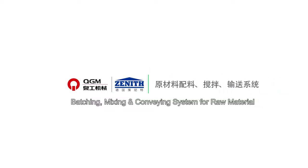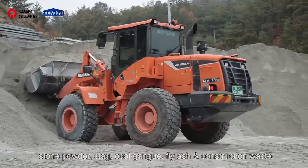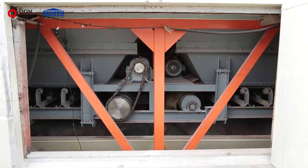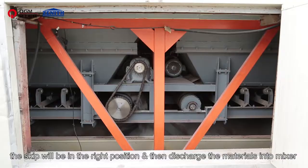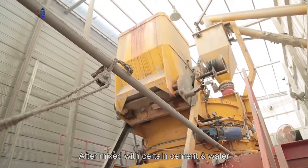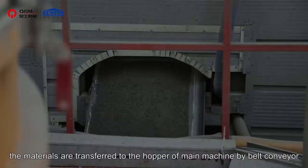Batching, mixing and conveying system for raw material. The raw material for block making can be sand, stone powder, slag, coal grain, fly ash and construction waste. After batching, the materials are delivered to the skip. The skip will be in the right position and then discharge the materials into the mixer. After being mixed with certain cement and water, the materials are transferred to the hopper of the main machine by belt conveyor.